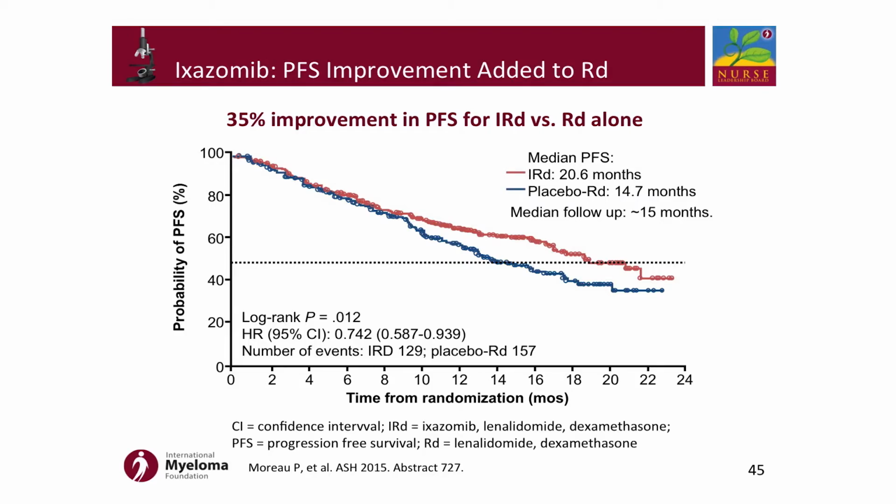As Donna mentioned, Janet wanted to deepen her response without going through a transplant, and Activism was right for her. Again, taking into the patient preference, clinical data to make that decision. What we saw in a clinical trial with Activism Lendex is that we had an improvement in progression-free survival versus placebo: 20.6 months for the IRD arm versus the 14.7 months in the placebo RD arm. And you can see the Kaplan-Meier curves on here.